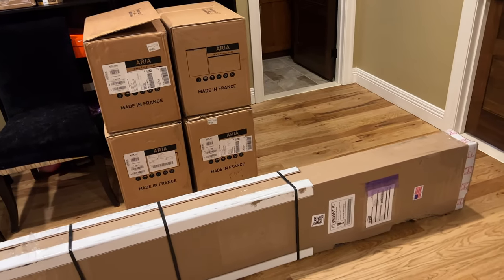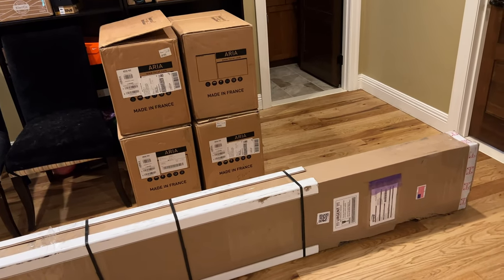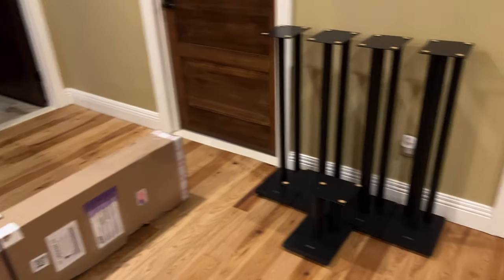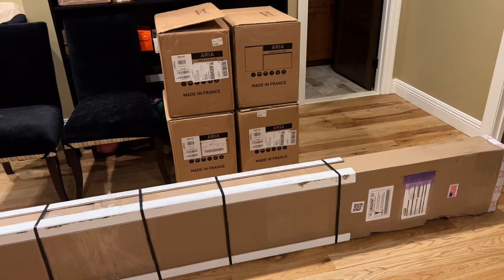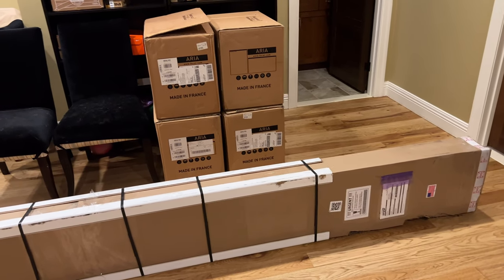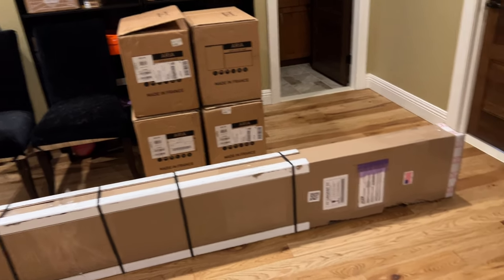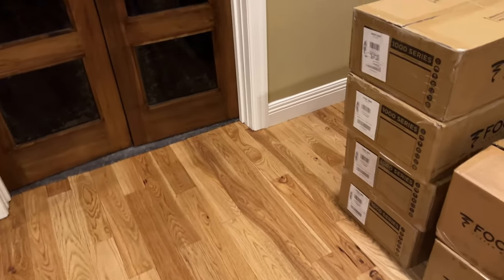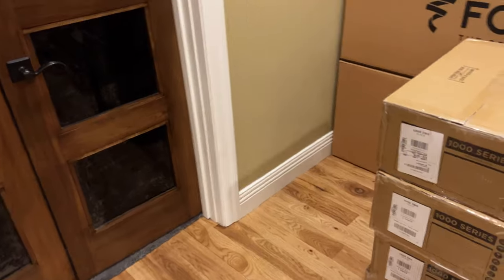I still have my four Aria 906 bookshelf pairs up for sale. I've talked to I don't even know how many people about those things, and I thought I had maybe sold at least three of the four or all four, but not yet. I did sell the Electra Center, which was nice. That's gone, and the Emotiva amp. I shipped both of those out in these last couple of days. Let's take a look in the room.